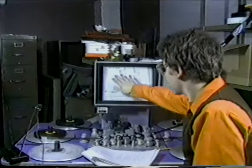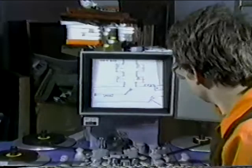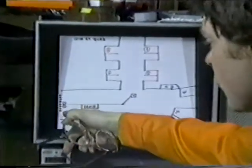Our next theater is downtown on 13th Street. This is the 13th Street Quad. This is the layout for the 13th Street Quad. Over here is the entrance.